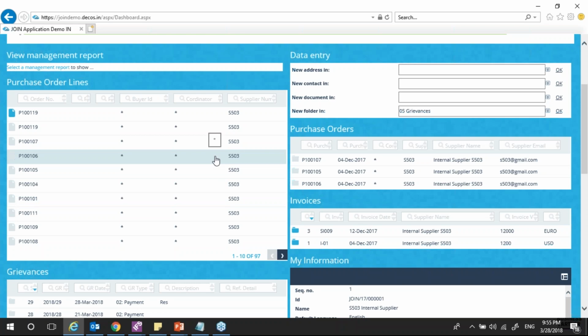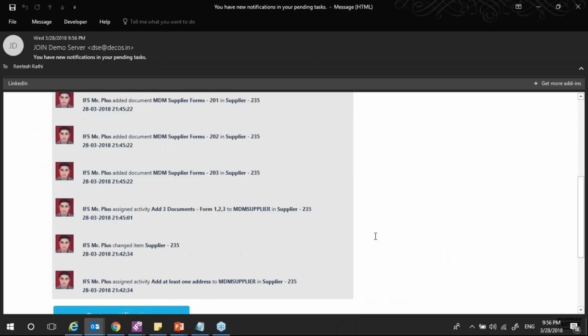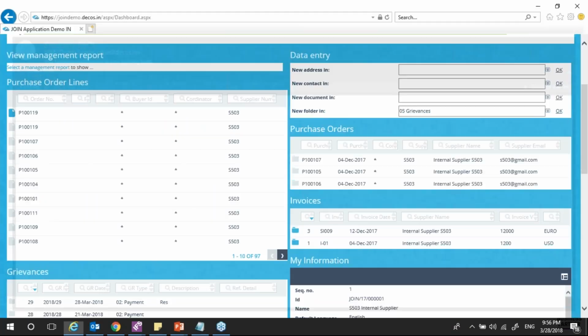I have another use case for this IFS Join solution, which is related to purchase order lines. As IFS users, you must be aware that coordinator groups in the organization have to spend a lot of time following up with suppliers, particularly on the delivery of the items which are part of the purchase order, because your project timelines are highly dependent on the supplies received from the supplier. A planned delivery date is really crucial for project management. If you see, I have received an email notification also. The system generates automatic email notifications of all the tasks that are assigned to me, and you can configure such email notifications if required.